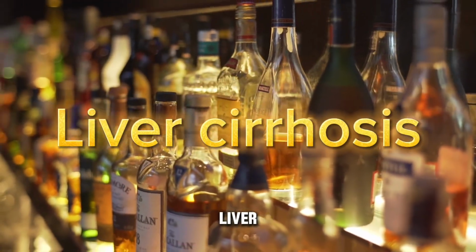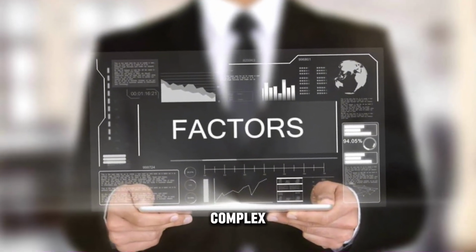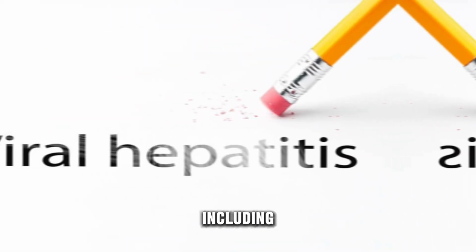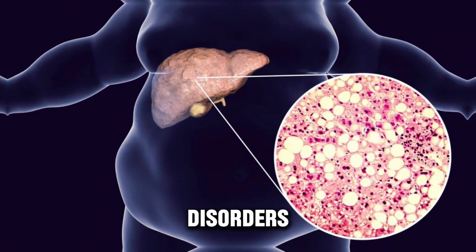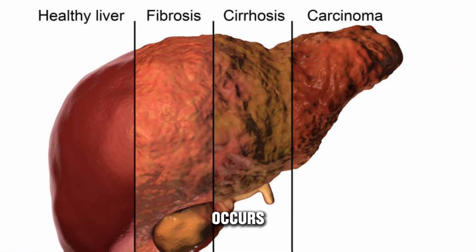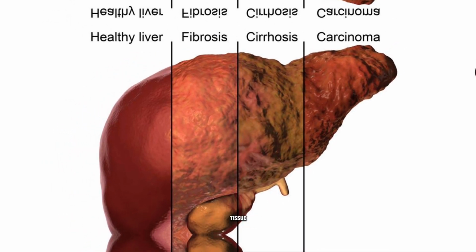People often perceive liver cirrhosis as just a consequence of heavy drinking, but in reality, it's a complex and multifactorial condition that can arise from various causes, including chronic viral hepatitis, fatty liver disease, and autoimmune disorders. To understand liver cirrhosis, you need to know that it occurs when the liver is repeatedly damaged over time, leading to the formation of scar tissue.